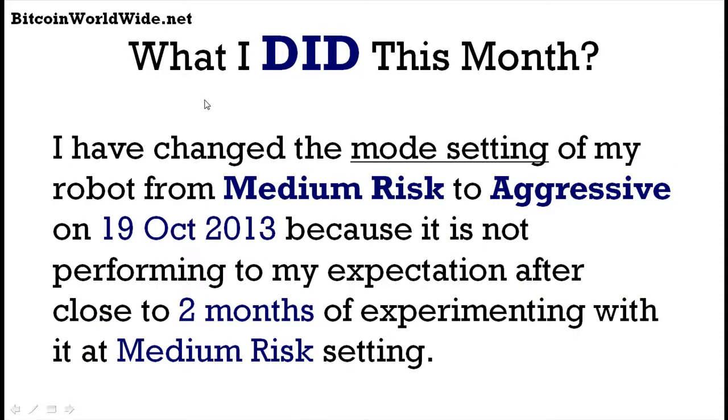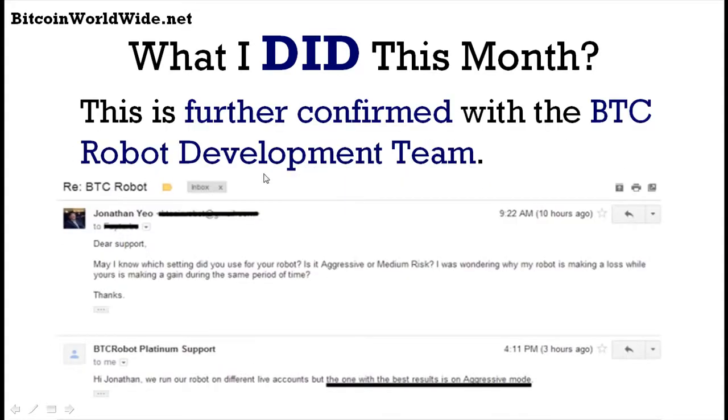So what I did for this month, first of all, I've changed the mode setting of my robot from medium risk to aggressive on 19 October 2013 because it was not performing to my expectation after close to 2 months of experimenting with it at medium risk setting. This is further confirmed with the BTC robot development team, where they mentioned that they run their robot on different live accounts, and the one with the best results is on aggressive mode. For people who are just starting out, I really encourage you to start using aggressive mode, which takes advantage of more long-term trades, and then you get to keep more profits since the frequency of trades is much lesser compared to the medium risk. Therefore, you can pay less transaction fees.